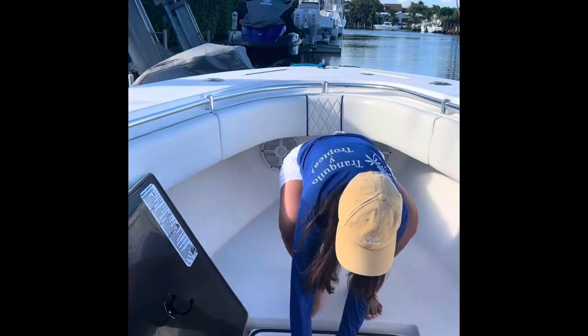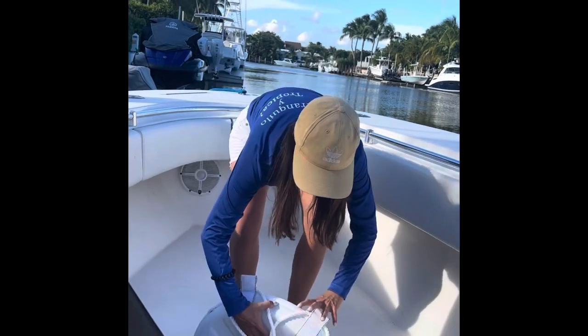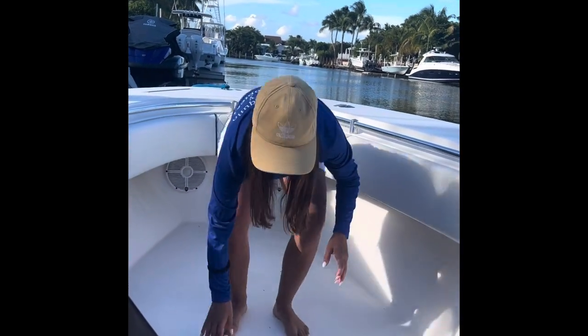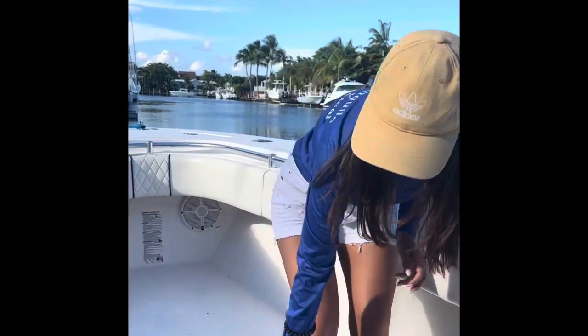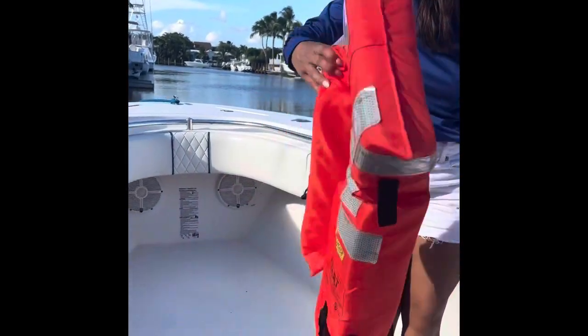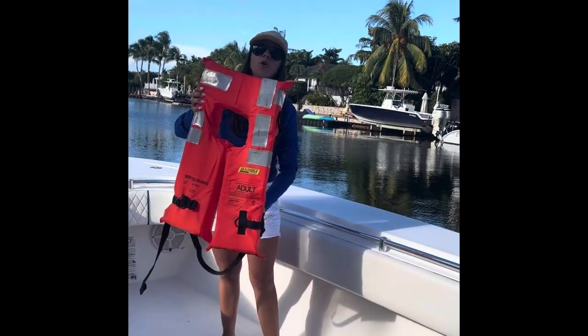Here are your instructions on how to put on your life vest. Over here is your ring buoy with your rope as well. I will now properly show you how to put on your life vest. First, you want to put your life vest over your head.